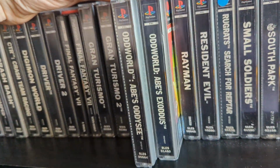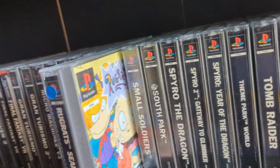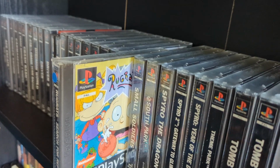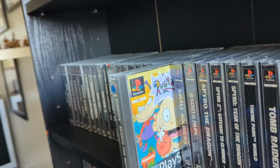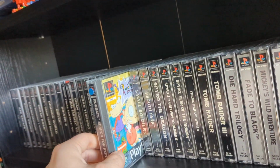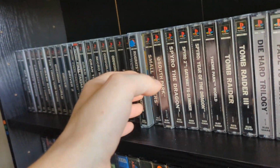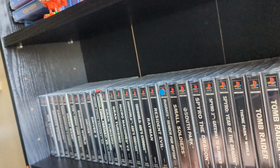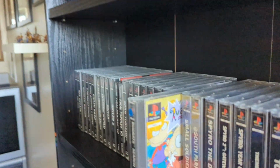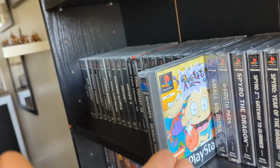Oddworld again, fantastic series. Rayman, amazing game. Resident Evil, Rugrats. So Rugrats, I remember. During the time of the PS1, well, I was born in '92, so I was like 7, 8 years old, 10, pushing it 11 maybe. At that age, I watched Rugrats all the time, and not just Rugrats, but other games like South Park, and Small Soldiers was another one. It was great just being able to go on the game and walk about the house because you'd see the cartoon, and for example, in Rugrats they're always in that pen. They've got the garden, the stairs, and when you go on this game you can roam about.